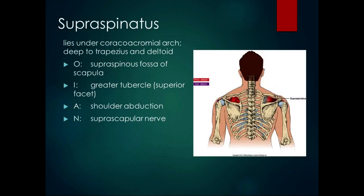The supraspinatus does shoulder abduction as its primary motion. We're going to find out later, or you probably already know, that it is also a major player in the rotator cuff group. It lies under the coracoacromial arch. It's deep to the trapezius and the deltoid. You can palpate it through the trapezius, and the way to find it is finding that scapular spine, because it lives in the supraspinous fossa of the scapula. So the scapular spine is a great landmark for finding the supraspinous fossa. You have to go through some other muscles to get to it, but you can palpate the supraspinatus.